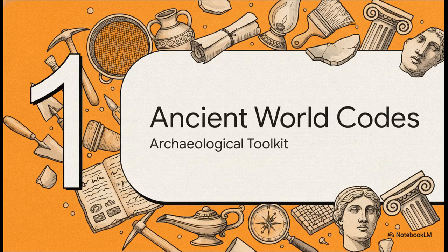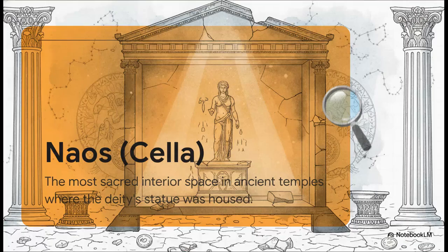It's time to build your archaeological toolkit. We're going to start with the Naos, which you might also hear called the Cella. Historically speaking, this is the absolute heartbeat of an ancient belief center. When you locate the Naos in a ruin, you're standing in the most sacred interior space of that site. It's the exact spot where the towering statue of the god or goddess was housed. Finding it instantly reveals to you the primary driving purpose behind the temple's entire construction.